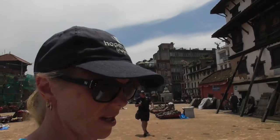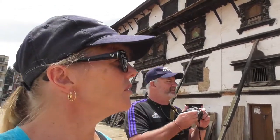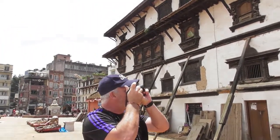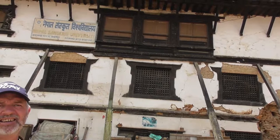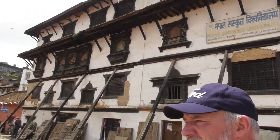So our first arrival in Durbar Square, after being pestered by the local touts for a guide, we see the first ravages of the 2015 quake that hit here. This building behind me here is being propped up by pieces of wood and some of the facade has fallen away. I think this is going to be the first of many. A lot of work going on. Earthquake scars.